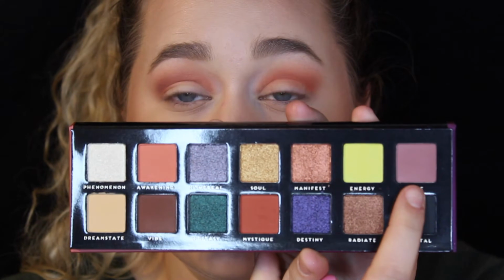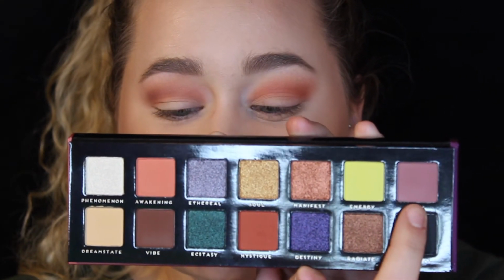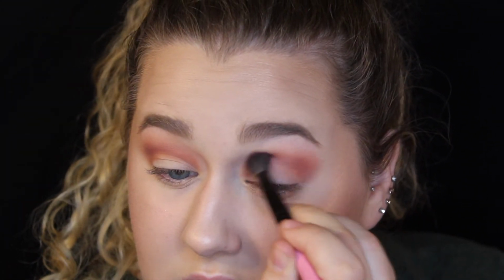Now taking the shade right here from the BadHabit palette, and I can't see the name because my finger's on it, so I'm just going to blend that the same way that I did the Lure shade going over top. This shade is almost the exact same as the Lure shade, which is great. I really liked how this looked. It blended pretty much the exact same and gave the exact same look.